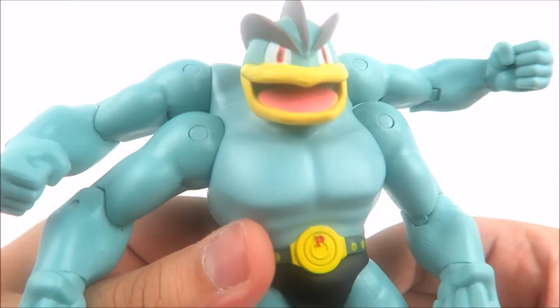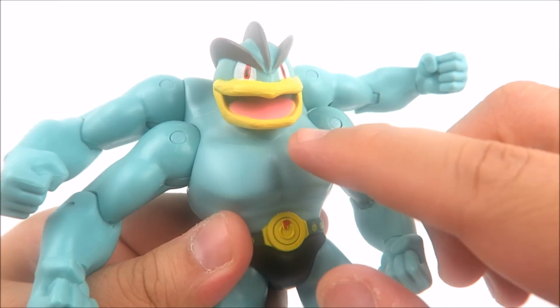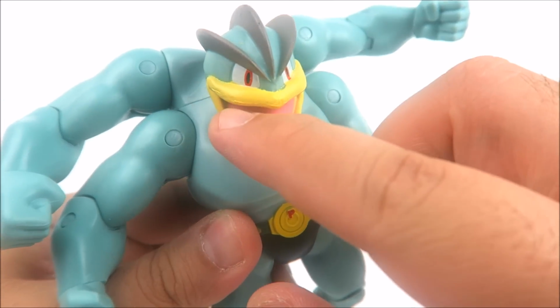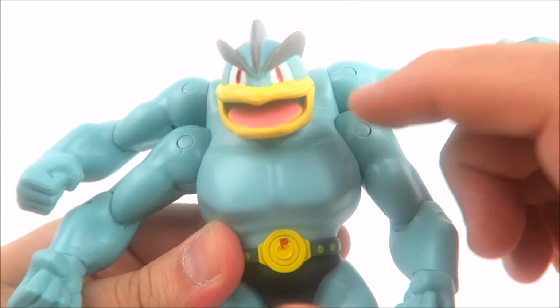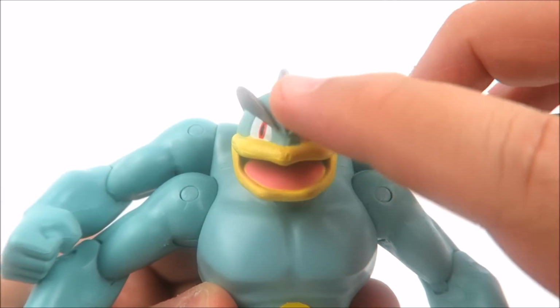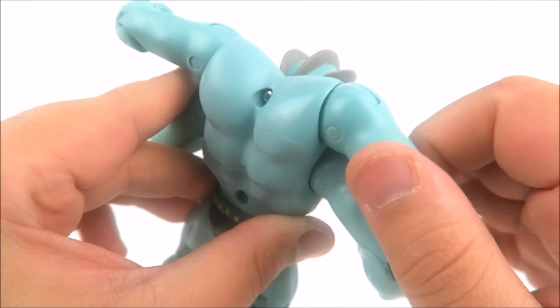Great likeness to the way he appears in the cartoon by that head sculpt. You can see his lips are all done in that yellow. Nice job with the very pink tongue, and you even have a yellow outline surrounding it, so not bad at all. His eyes are nicely sculpted. You got the red right at the center. And then you have these three fins, again, nicely sculpted and painted in that dark gray, goes all the way down to the back of his head.